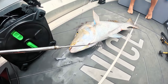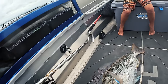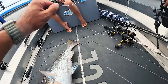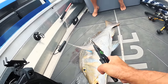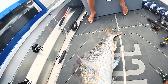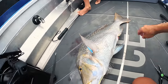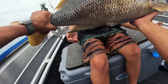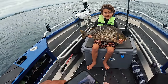Wow, holy smokes, that's a big one, mate. That's very impressive. I've never caught one that big. I guess I did catch a bigger fish. Yeah, well, we missed a couple other big ones. But this is the best. Holy smokes. Okay, well, we'll put him out of his misery first, and then we'll get a couple of pickies, mate, because this is a cracker fish. Rest him there. Alright.